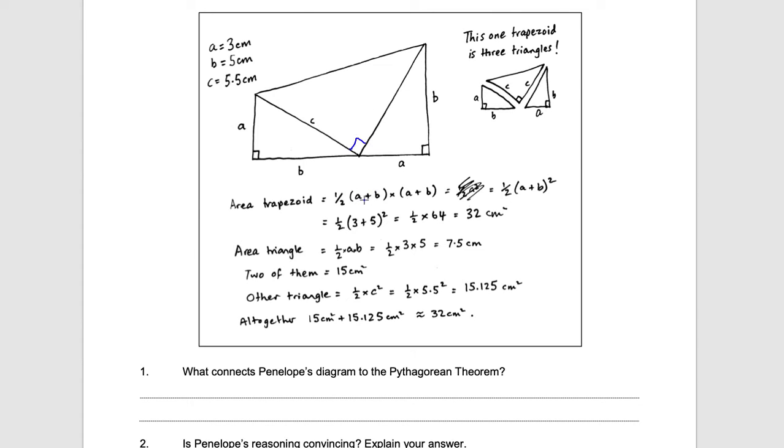She starts off really strong. She starts off with the area of the trapezoid, and you kind of have to tilt your head to the left so that this is the top and this is the bottom. So if I think of those as the bases, the way that the formula for a trapezoid works is I add up this base and this base, I add up that base and that base, and then I take half of it. I'm taking the average of those two bases.